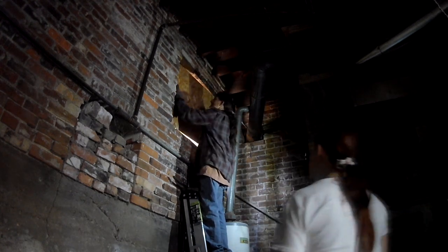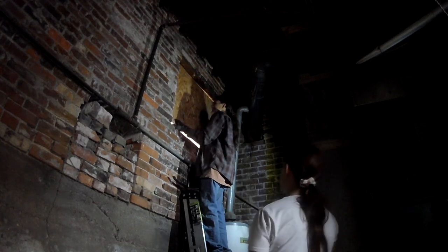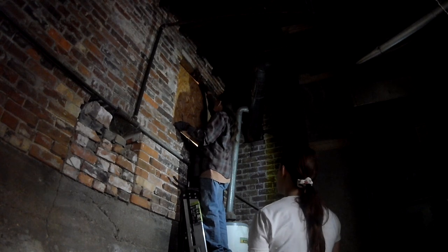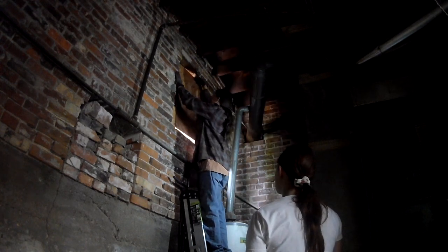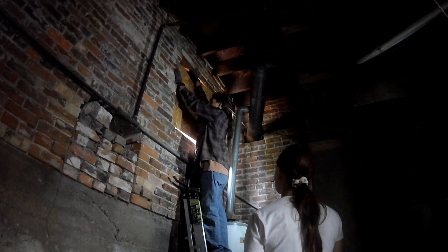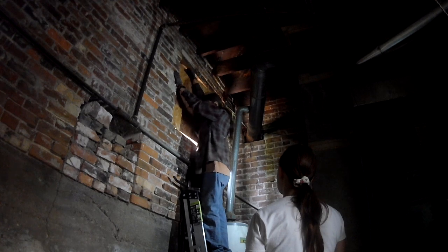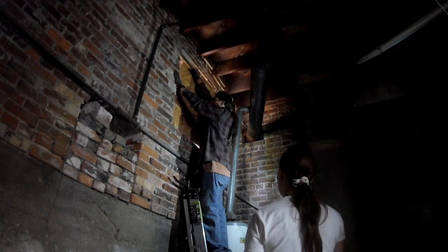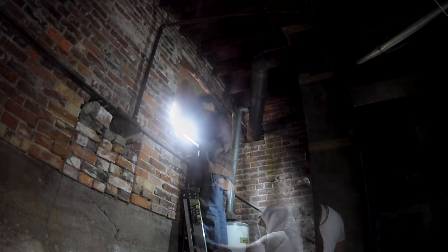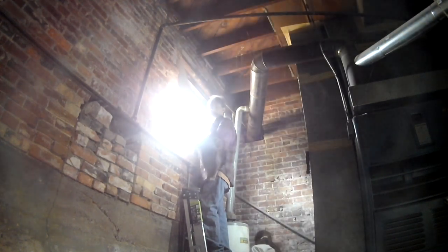The only one holding it now is that one right there. What have you pulled down? Just try to really pop the board out from around it, maybe. Really? One nail? Yeah, one nail. Wood's off. There, yeah, that's a big one.